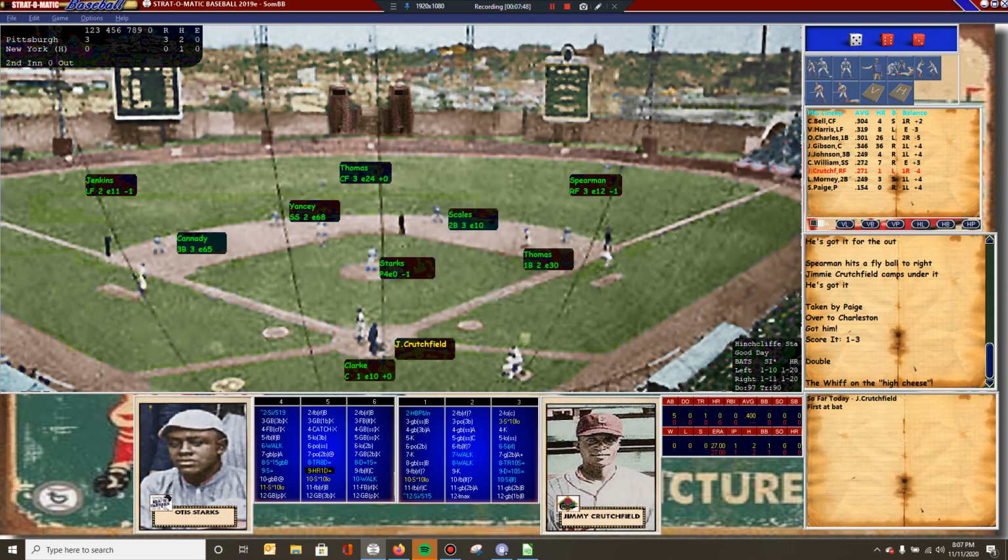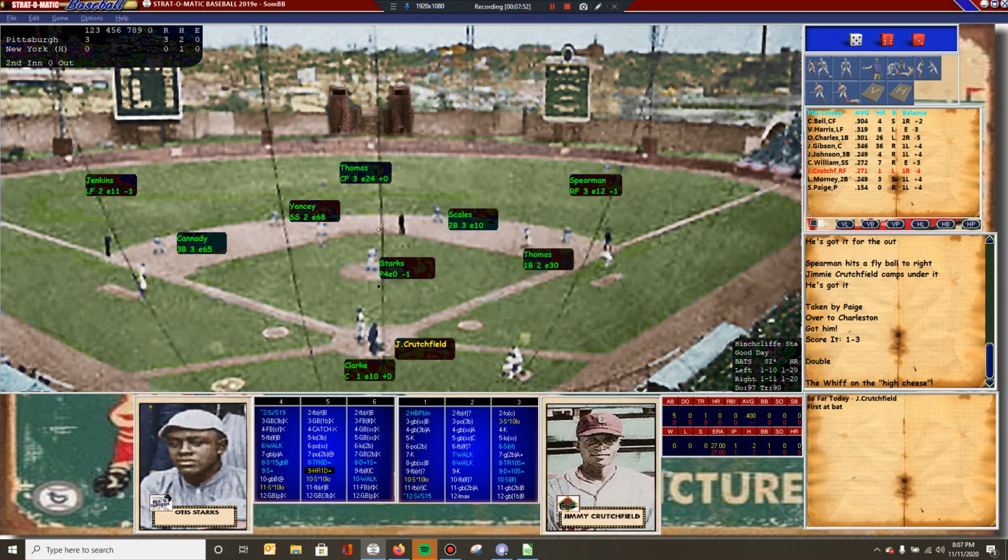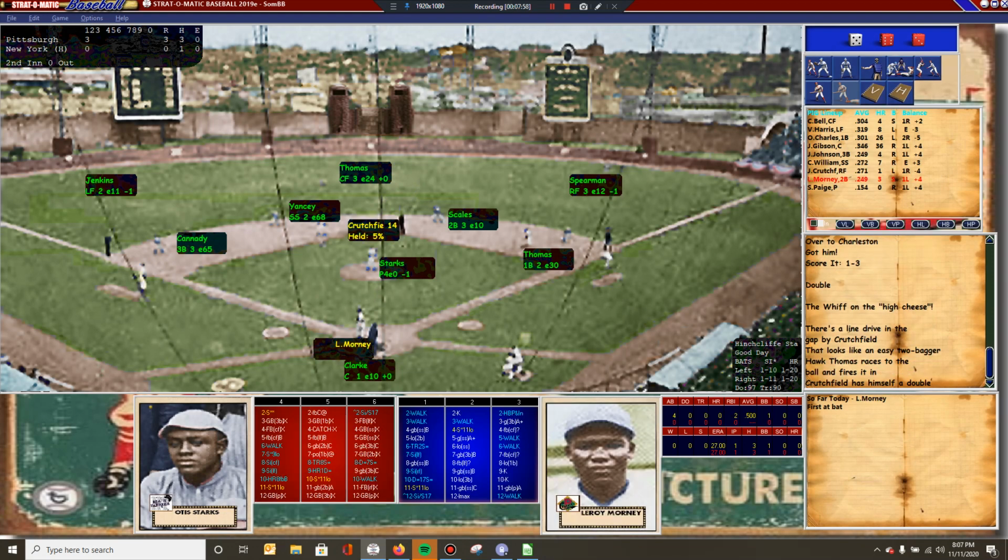Here comes the pitch, and he smacks that one into the gap. That's going to be extra bases. He puts it between Thomas and Spearman, and is going to be on second with a double. And the Crawfords have the leadoff man on, and here comes Morney. Morney went 2-for-4 in the first game, a couple RBIs, hitting .500.